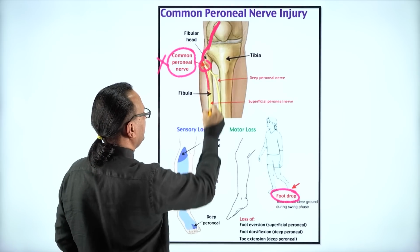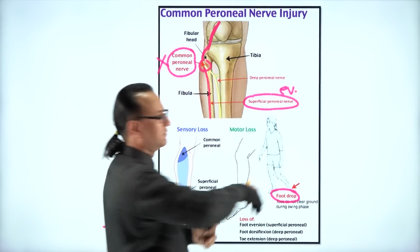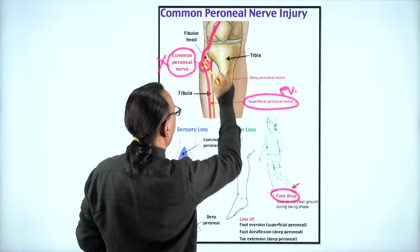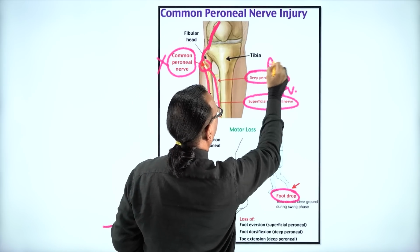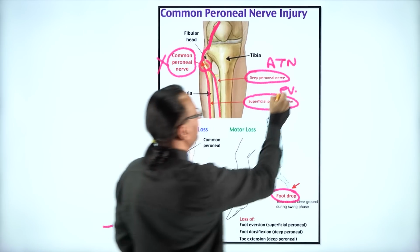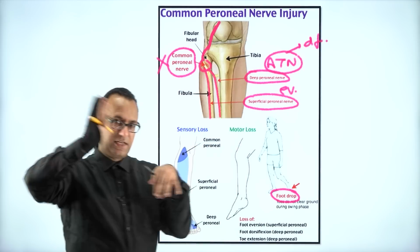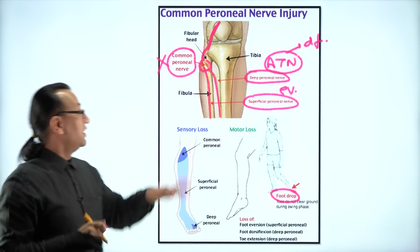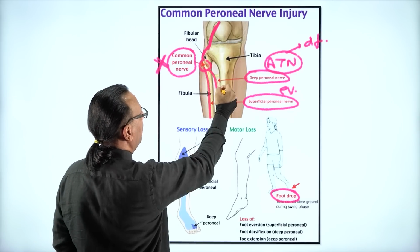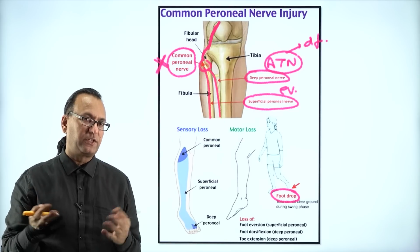Now it gives the superficial peroneal nerve, the nerve of eversion, turning the sole outside. And then it gives the deep peroneal nerve. Deep peroneal nerve is also called the anterior tibial nerve because it goes anterior to the tibia, and it is for dorsiflexion or extension at the ankle. So if you damage the common peroneal nerve, you obviously damage the deep peroneal nerve, the anterior tibial nerve. That is why there was loss of dorsiflexion.